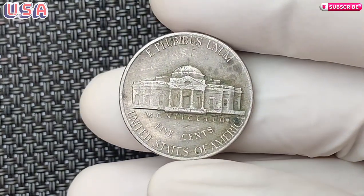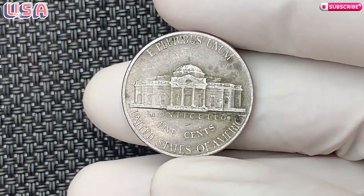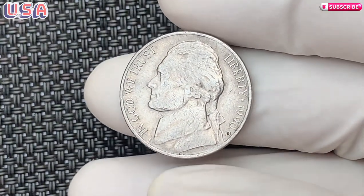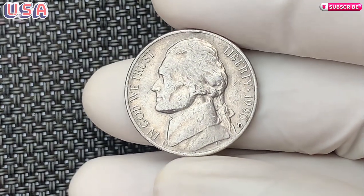If you have a 1990 nickel with a rare mint mark, a unique error, or in pristine condition, it could be a jackpot hiding right in your pocket. So, before you spend that spare change, take a moment to inspect your nickels. You never know, you might be holding a rare coin worth thousands.